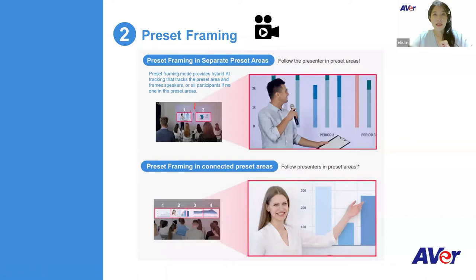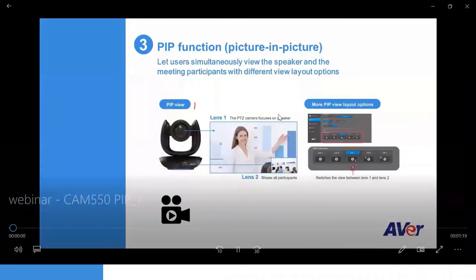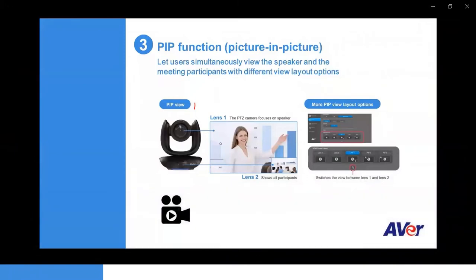So let's move on to the next one. This one is our PIP function, picture in picture. This lets users view the speakers and the meeting participants with different view layout options. Let's see how this works. The PIP function lets users simultaneously view the speaker and the meeting participants with different view layout options.